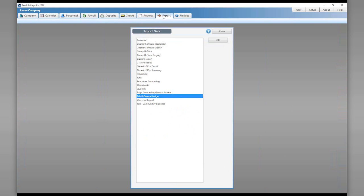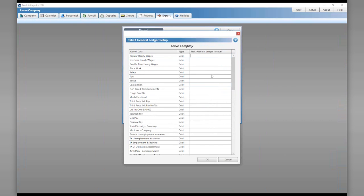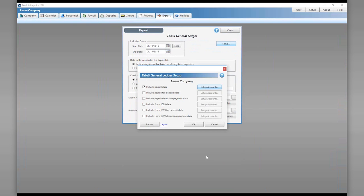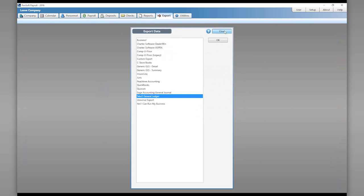Export, this is a list of companies that Pensoft exports to. So in your case, Tabs3 General Ledger, and you first have to go into the setup to enter the correct account numbers or account codes. And then you create the file. It saves it to this location, and then run program is where you can send it to your GL software.